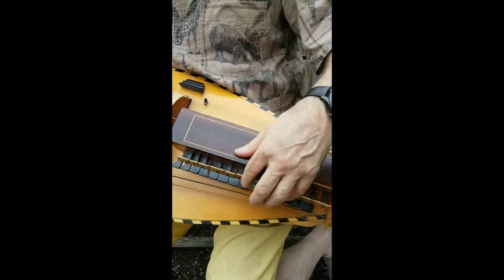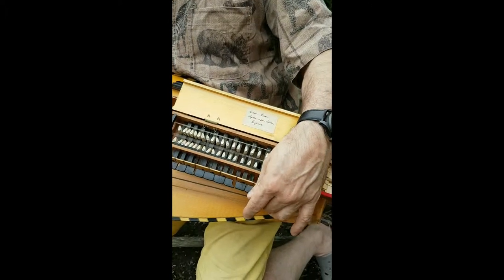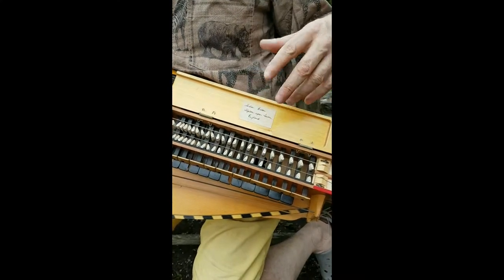And this funny keyboard has tangents, as you can see there. And as I push in the tangents and turn the handle, I get a sound. And as I move the tangents back and forwards, I get a tune.